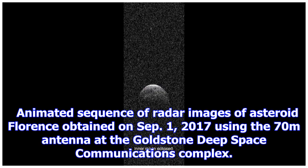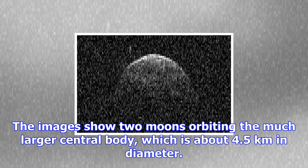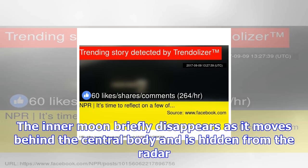The times required for each moon to revolve around Florence are also not yet known precisely, but appear to be roughly 8 hours for the inner moon and 22 to 27 hours for the outer moon, the researchers added. The inner moon of the Florence system has the shortest orbital period of any of the moons of the 60 near-Earth asteroids known to have moons. In the Goldstone radar images, which have a resolution of 75 meters (250 feet), the moons are only a few pixels in extent and do not reveal any detail.